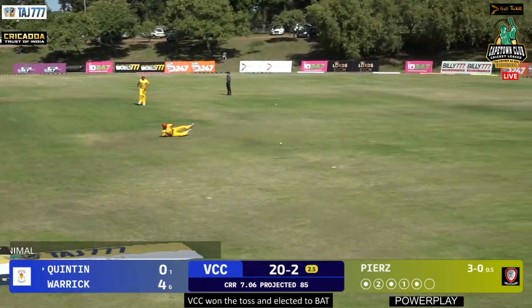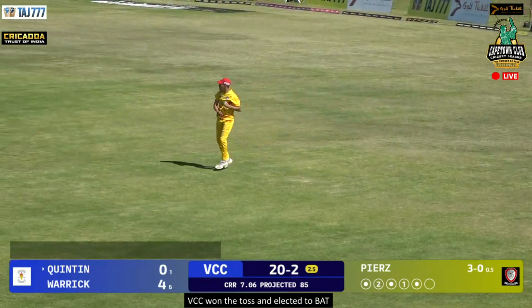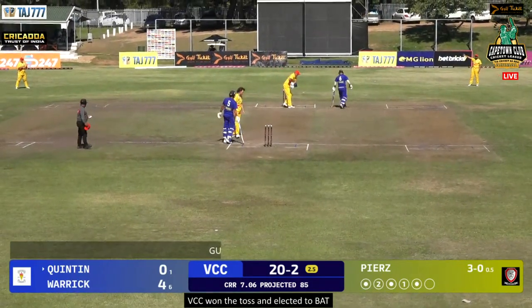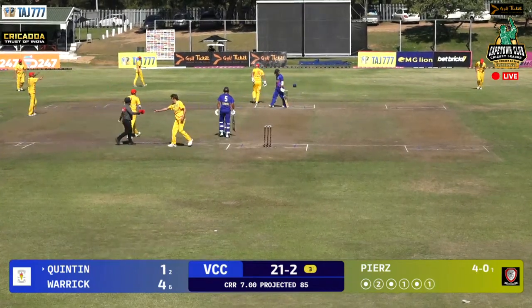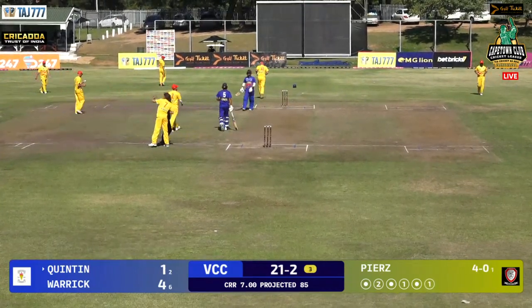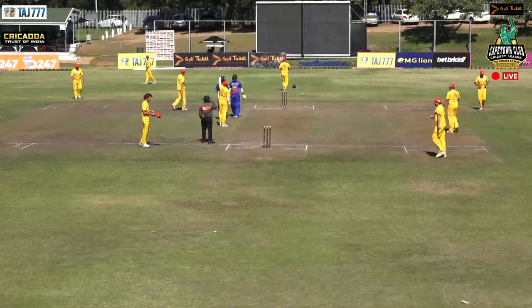Vance is down the ground. Eric the shuffler tries to get there. It's just going to be one. Now then, there's a lot of shouting going on as that concludes the power play period. Three overs gone, 21 for two. Nathan, I think we're in for some game here, especially with this tension growing and growing.